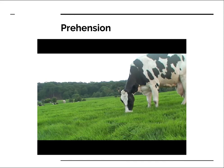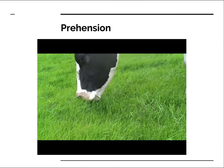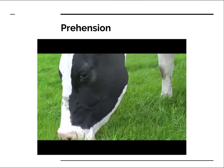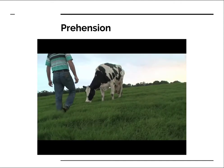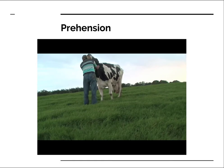This is obviously really nice pasture, so she's not having to be very selective, but she's able to get that forage and pin the forage to the roof of her mouth, and then use a little bit of a head motion to tear it off. So, good cow there.